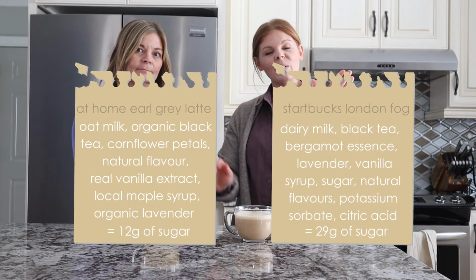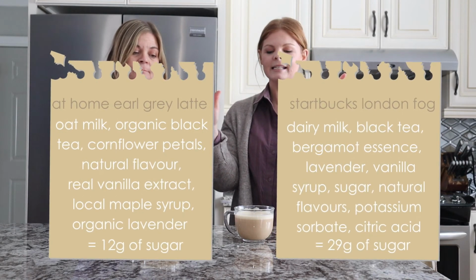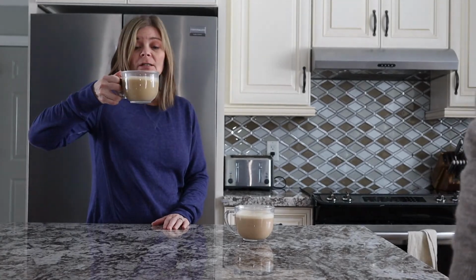I'm going to list the ingredients here. So this is for the Starbucks one. This is for my at-home one. Cheers to London Fog.